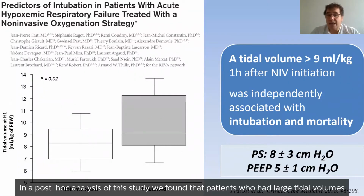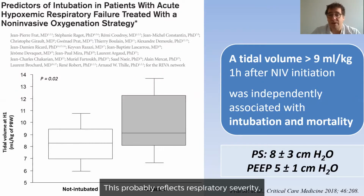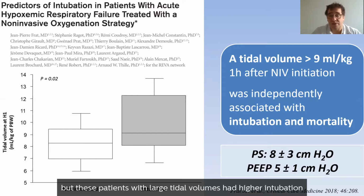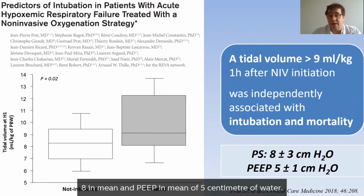In a post-hoc analysis of this study, we found that patients who had large tidal volumes only 1 hour after NIV initiation had an increased risk of intubation and mortality. This probably reflects respiratory severity, but these patients with large tidal volumes had higher intubation and mortality rates than the others, and despite relatively low pressure support, 8 in mean, and PEEP in mean of 5 centimeters of water.